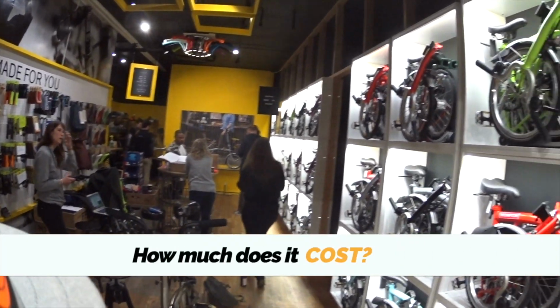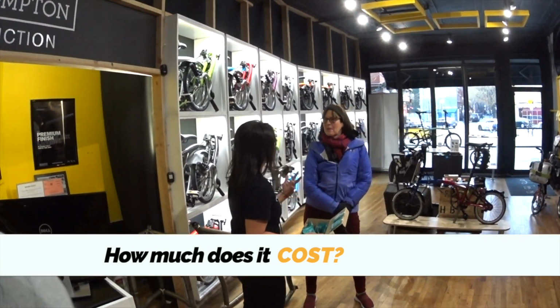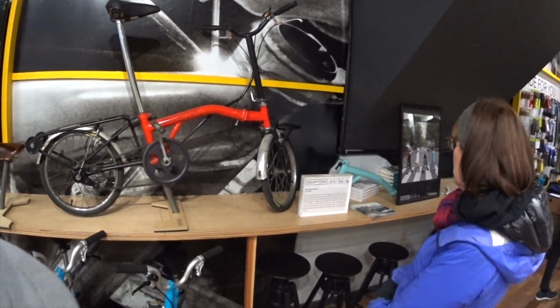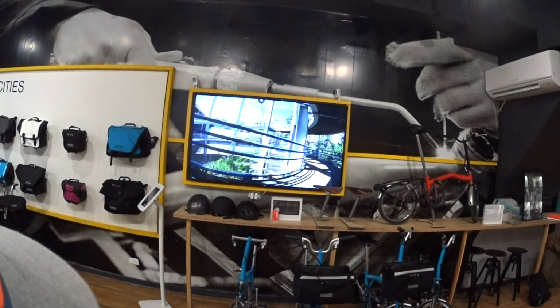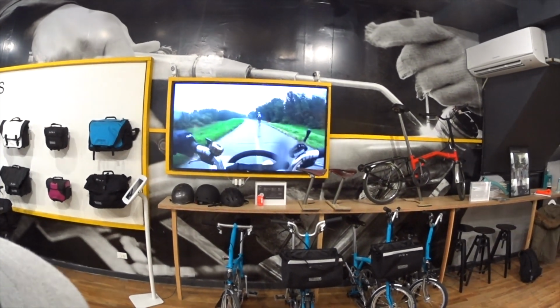How much does it cost? We usually quickly explain the difference between a cheap, low-quality folder and a higher-end model, and then between buying a used older bike and a new custom one, and tell them that they can expect to pay at least $1,000 for a good quality new folding bike that is appropriate for touring.